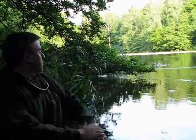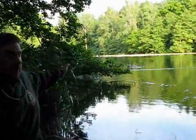Okay, we've moved over to the left hand side of the bank now. It's a little bit further away from the road. We managed to pick biker nights, which is a Wednesday night, to do the filming, which perhaps wasn't the best idea. Anyway, this swim, as you can see, we've got the reed beds in the background.